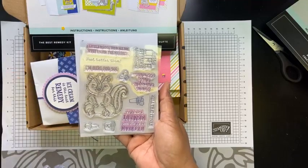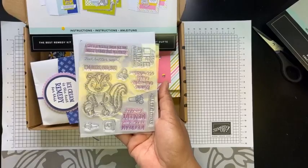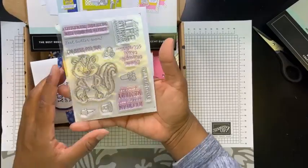Oh, so Mindy said she used the Timeless Greetings for Father's Day. Yeah, that is a good one. That's a good one. I think it is worth just the stamp set even.